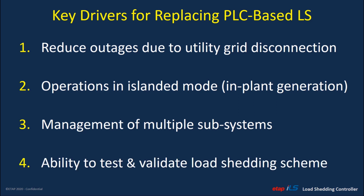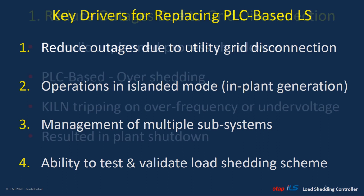And 4. Ability to test and validate load shedding scheme. Validating the load shedding scheme from design stage to operation is very important. The PLC-based solution lacked an integrated tool to validate dynamically the response of the electrical network. This allowed for an implementation of a load shedding with hidden shortcomings. It failed to protect the electrical network from instability during transient disturbances under all modes of operation.